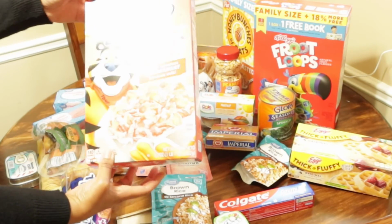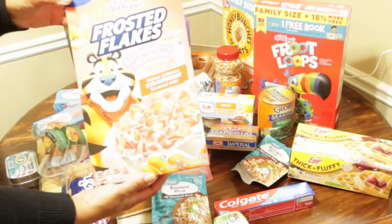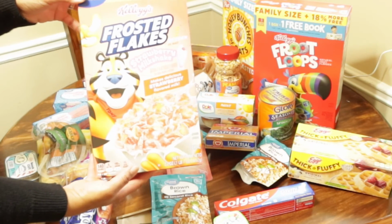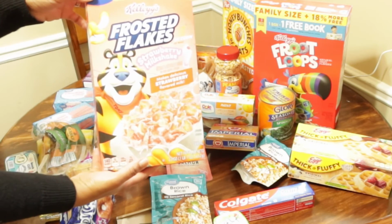The limited edition here, I think it is, of the strawberry milkshake cornflakes. After a while, they tend to flavor your milk. And it does taste like strawberry milkshake for sure.